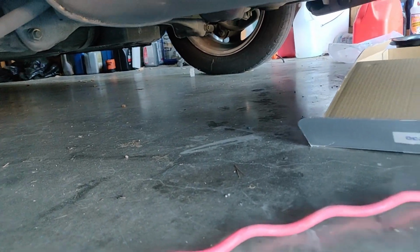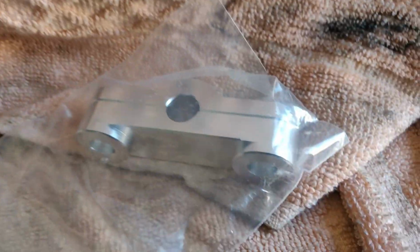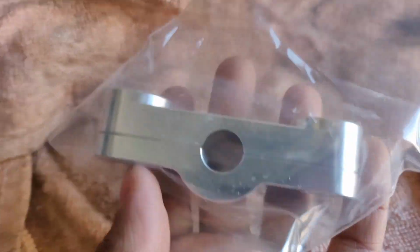Come on, man. And I also bought billet bushings. This is probably gonna be overkill, honestly. I think once I throw all this on here, it's gonna be way too stiff at that point. But, I don't care. I like it that way.